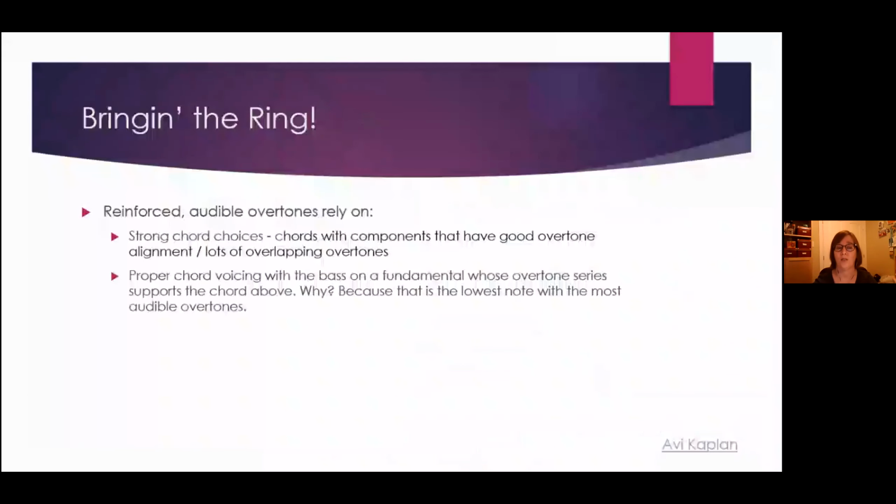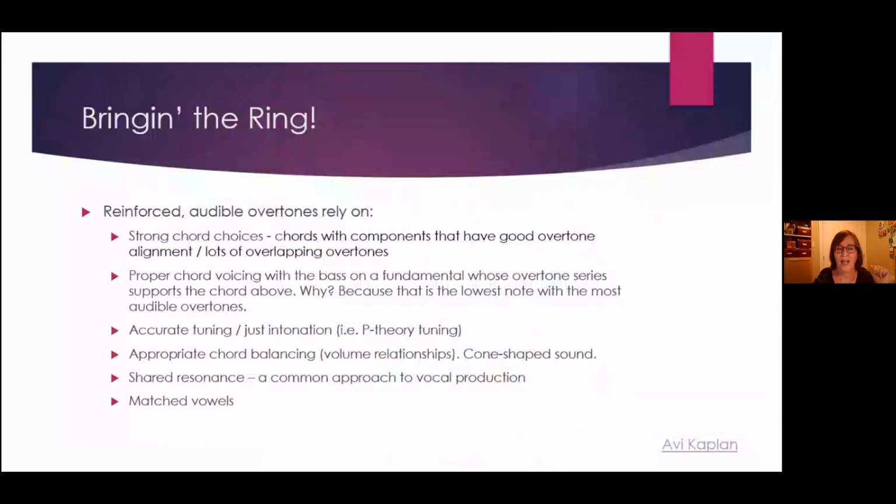There's a lot, but the vocal production kind of goes into that piece. And actually, that's what this slide is about. These are all the things we need to do. Have a strong chord, have it properly voiced, tune it accurately. You've all probably encountered P theory if you've been around barbershop for any period of time, but just intonation, or tuning, not like the piano, but like science tuning, to get that ring to happen. The appropriate volume relationships, so you're reinforcing the parts of the chord that are sharing overlapping overtone series. And then that shared resonance, really important. So keep working on your instrument, getting rid of tension, allowing things to be free and floating and ringing, and then matched vowels, all those things.